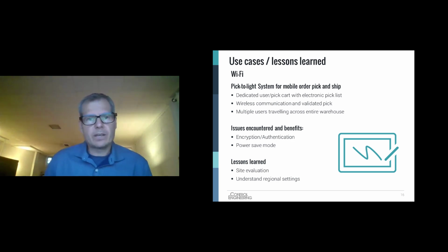Now, what have we learned? So how do we deal with things like encryption and authentication when you're using Wi-Fi? In an industrial space, very often you're using the corporate Wi-Fi, so you want to be careful about partitioning parts of the Wi-Fi, maybe for manufacturing. If you're sharing, maybe you're incorporating the corporate infrastructure. So knowing about the corporate encryption methods, authentication methods.